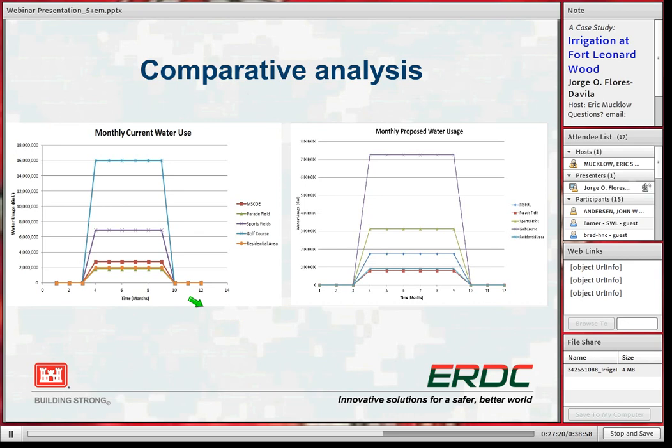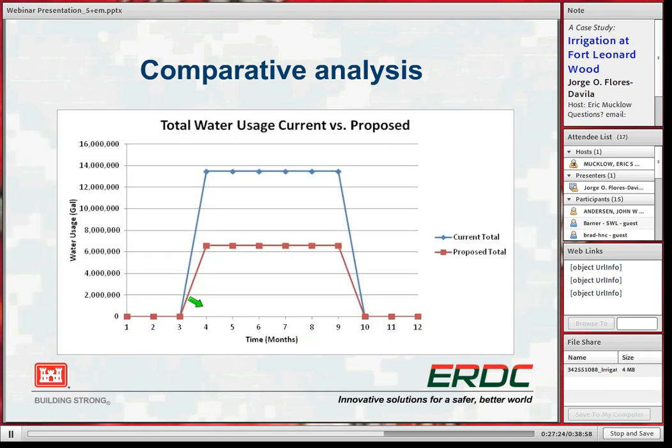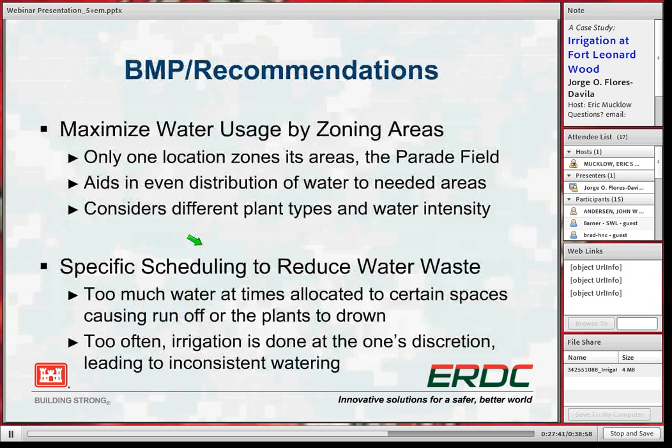Current monthly use versus proposed, and then when we compare total water usage for the installation, we find a significant difference in the total amount of current water used versus simple things that you can do to minimize water usage, and how that will look over the span of a year. This is what it'll look like. So what are those recommendations?